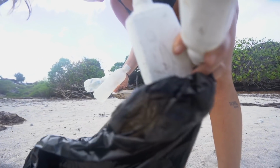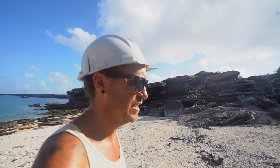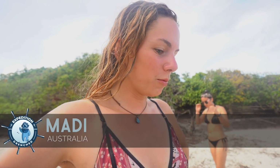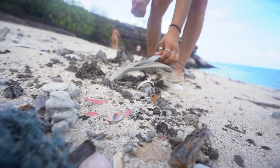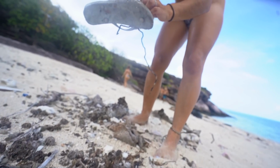Oh, plastic. That's quite sad, really. A lot of plastic from a lot of different places. Mostly water bottles, thongs, rope, fishing line. Who knows where it came from? But it's here. What do you think's the answer? Stop making it. Stop using it.